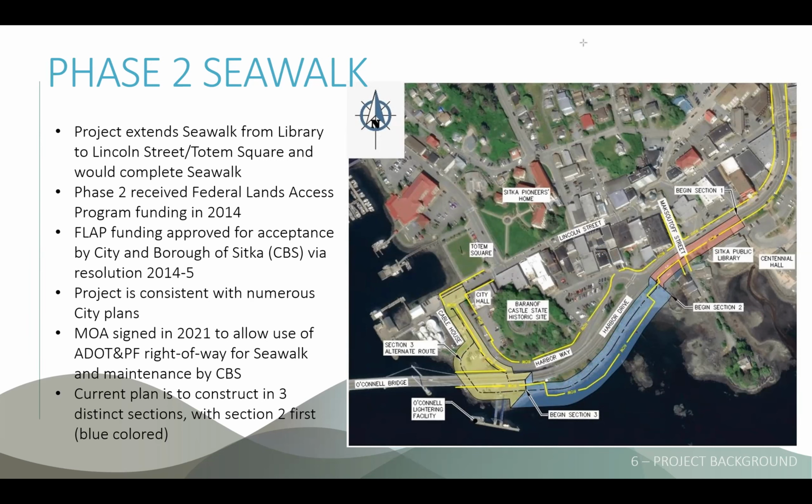So that is the current plan with this phase two SeaWalk, but we're going to go through the entirety of the SeaWalk tonight because we're looking for comments on the entirety of the SeaWalk for phase one, two, and three. And then the next step is going to be design of that section two.